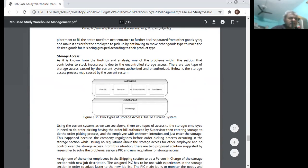Using the current system, as we can see above, there are two types of access to the storage. Employees need to do order picking, having the order authorized by the supervisor, then entering the storage to do the order picking process, and the employee with unknown intention just enters the storage. This happened because the company has regulations before the order picking process occurs in the storage section, while issuing no regulation about the storage access for other employees and the control over the storage access.